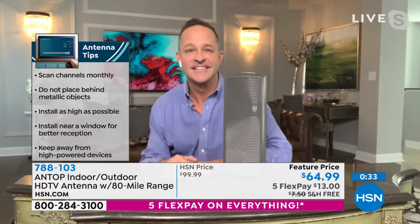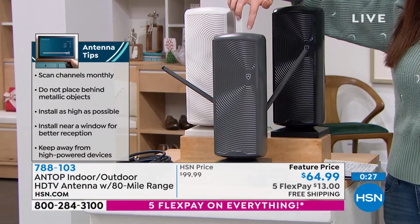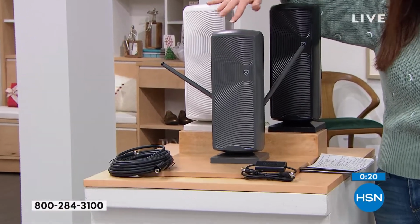It's such a sleek looking device, like the technology that's all built into it. When I think antenna, I think really big and ugly, and it's very sleek. It looks like a really cool, expensive speaker, basically. If you have it inside, you won't have to hide it away.